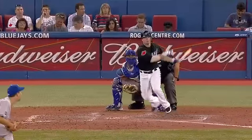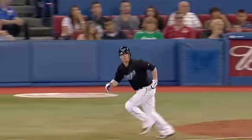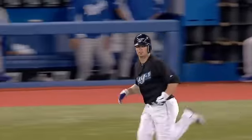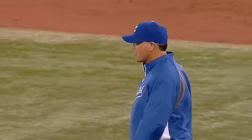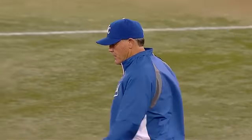Breaking ball. McCoy, hardly any stroke. That was all done with his hands. He didn't stride towards that ball. He let him get on top of him, and then he went to swing the baseball back.